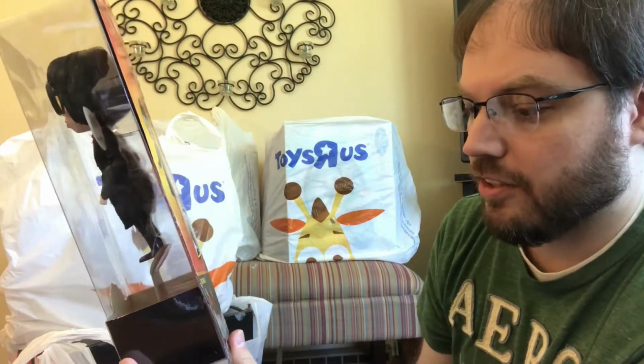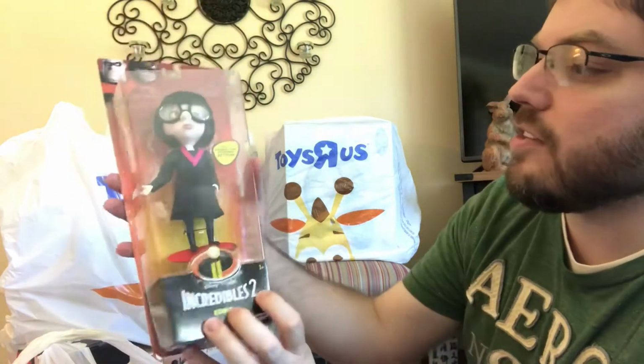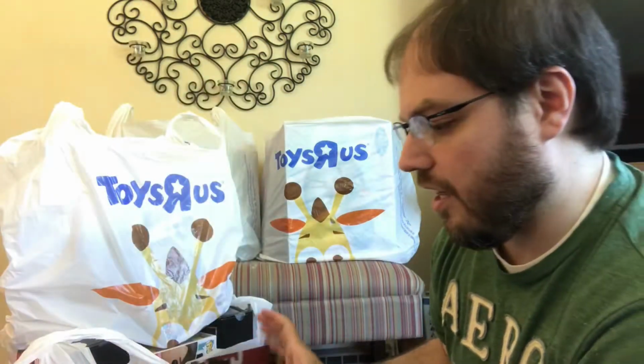Violet was not available. I did not see Elastigirl, unfortunately. They did have Mr. Incredible and Jack Jack, which you'll see here in a second. But yeah, these are not like the Disney Store Incredible sets. These are what was available at Toys R Us. So the next one then that we got from that line was Mr. Incredible and Jack Jack.